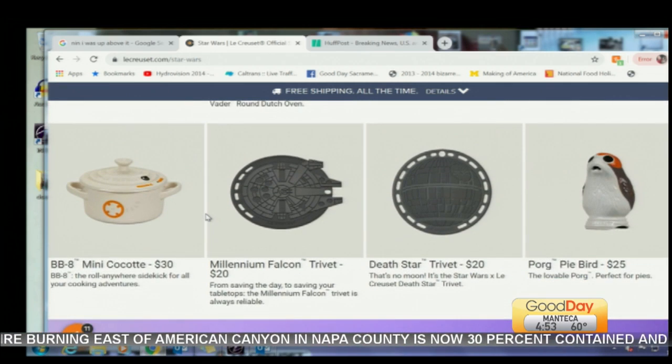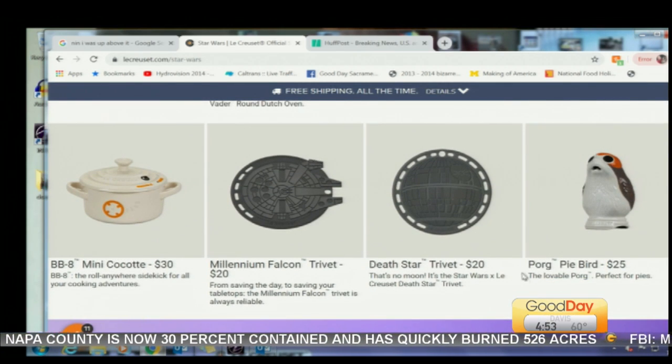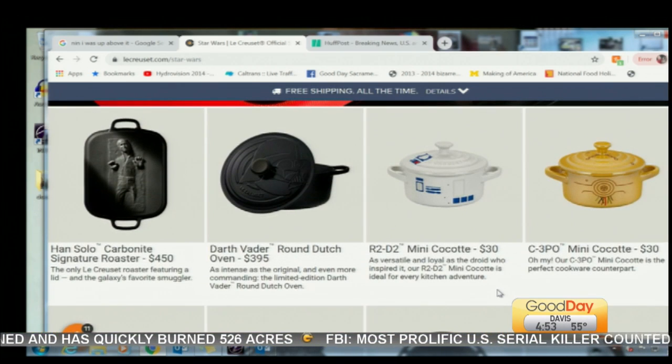So they are a bit pricey, you know. But Le Creuset is kind of pricey. You get what you pay for. Okay. The carbonite, though, that's rather genius. That is pretty genius. Wow.